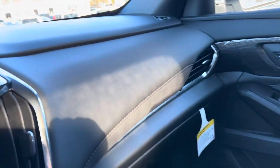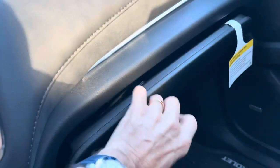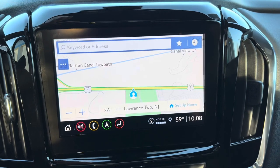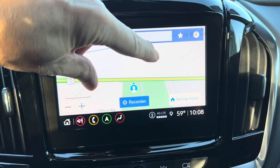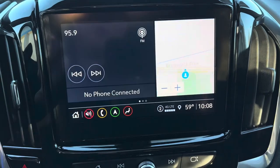As we move to the dash, again, nice soft touch leather cross stitch. Down below, we have our glove box, nice and large. Infotainment system time, what are we looking at here? This is an 8-inch GM infotainment system. It's a touch screen, and we do have nice response to the touch, which is nice. We can go to home.